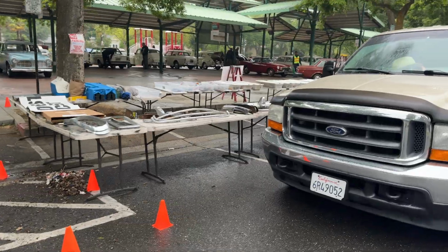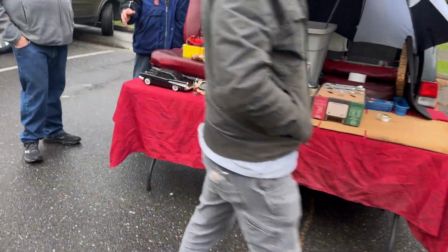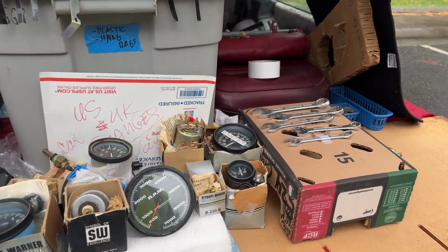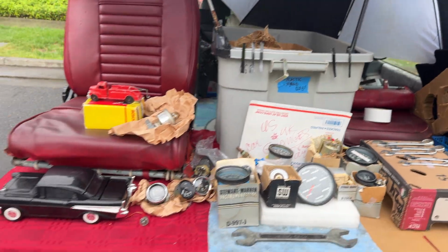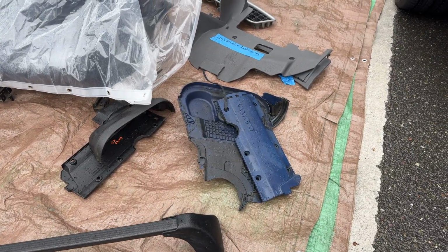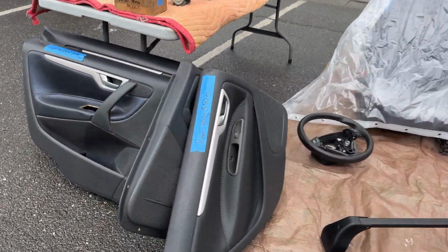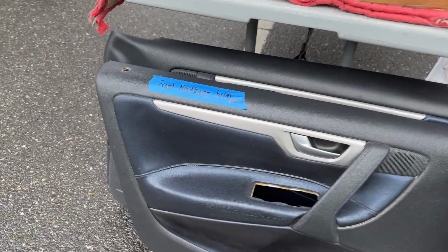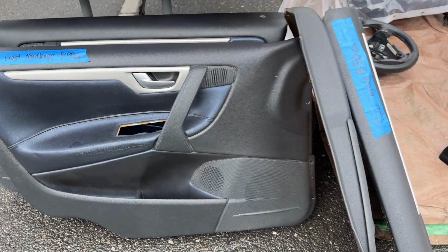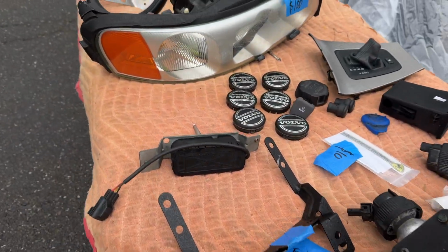Really nice. We'll take a quick look around at the swap meet while we got a little break in the action here. We got some gauges over here. Look at that, King Dick. Let's see what we got over here. Oh, we got some V70R covers there. That's what it looks like. Man, he doesn't want much on Nordicap. That's that nice blue color, $100 each. That's actually really nice. I don't have a car that fits that, but that's really nice.